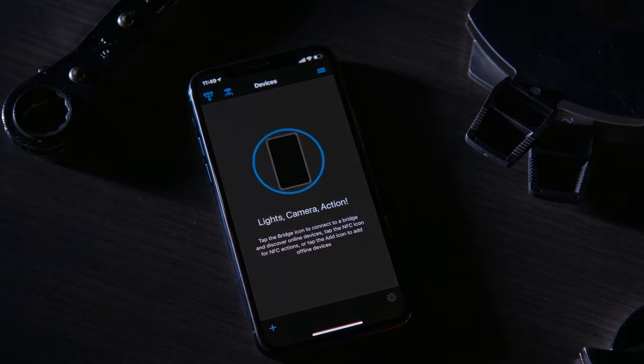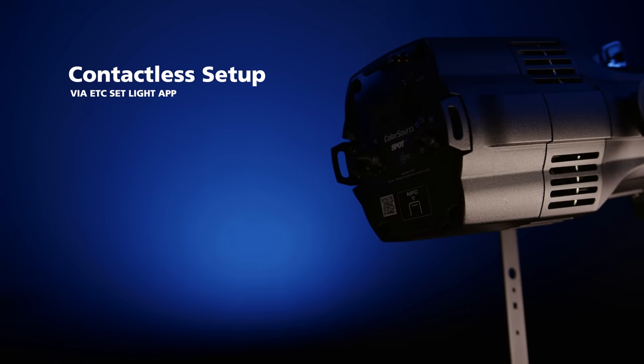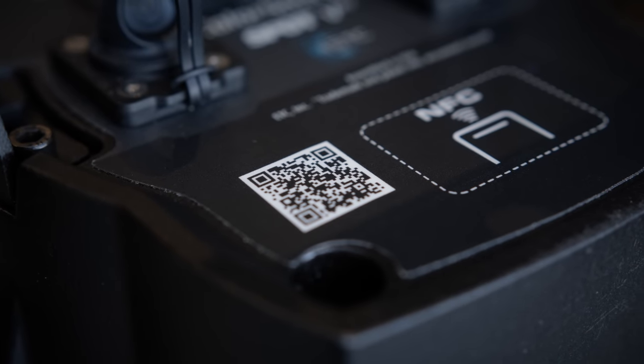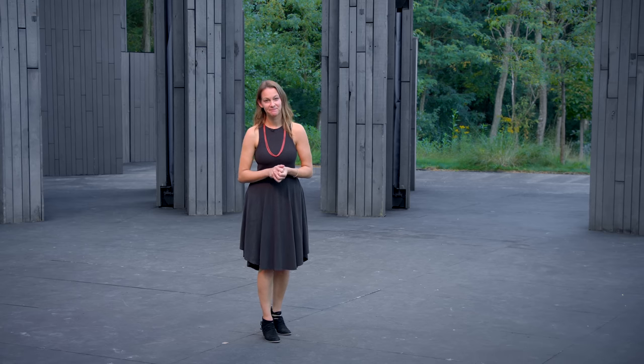The same NFC technology in collaboration with the Setlight app is more important than ever on Spot VXT. If you don't already have Setlight installed, a QR code on the back of the fixture takes you to a download link, so you still have quick, easy access to wirelessly configure your fixtures. But as I said, this is just a sneak peek. ColorSource Spot VXT is scheduled to begin shipping in time to use on your 2023 summer shows.